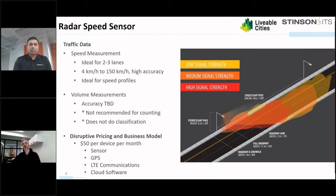But for that $50, right off the bat, you get the sensor, which includes the LTE communication, the SIM card, all that. So the data is out there being collected, being transmitted to the cloud, and the cloud software is included in that as well. The web-based cloud software is just pulling in the data constantly, and you don't have to worry about anything except logging in to download your data.